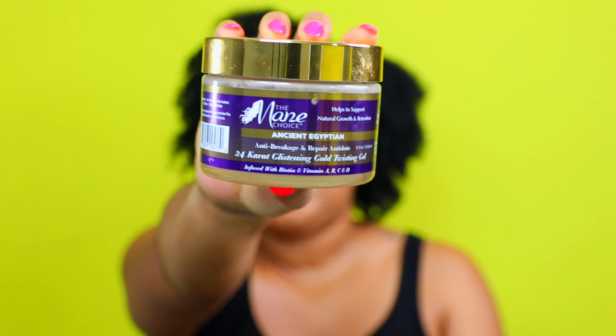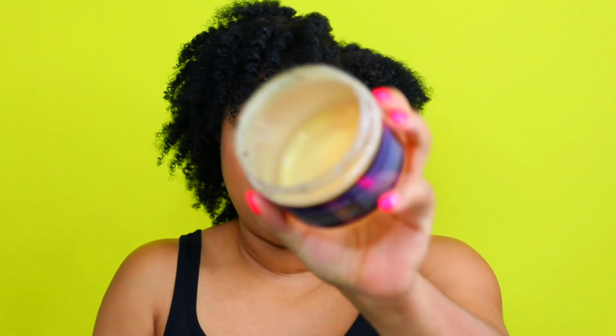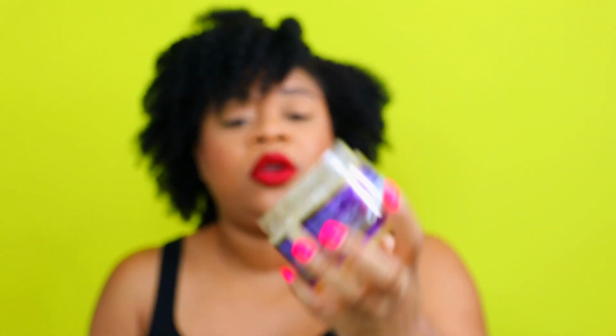I'm going to use this up. The next styler I want to use up is from the Main Choice. This is their Ancient Egyptian 24 karat glistening gold twisting gel. I do have a video where I used this previously as well, and we are just about done. A lot of these products, we are close to the finish line. Because they take so little to be effective, Main Choice gels always take me forever to get through. But with the tiny bit that's left in this jar, I should be able to use this up pretty easily.